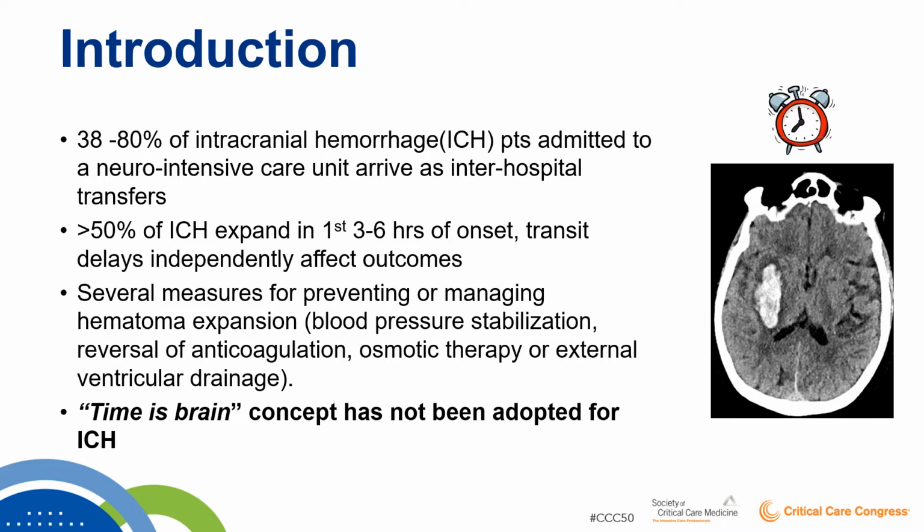30 to 80% of patients with hemorrhagic strokes are admitted to the neuro ICU as transfers from other institutions. So there's a lot of time between when the patient gets on the ambulance and when they are placed in an appropriately high level of care. This is significant because more than half of intracranial hemorrhages expand in the first 3 to 6 hours of onset. Those delays in transport will impact outcomes for these patients.